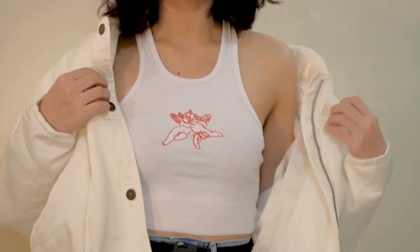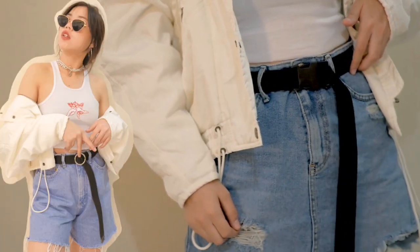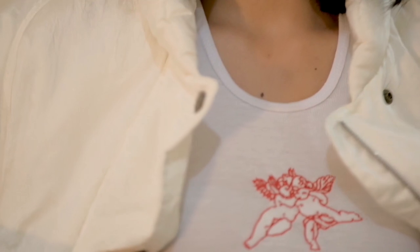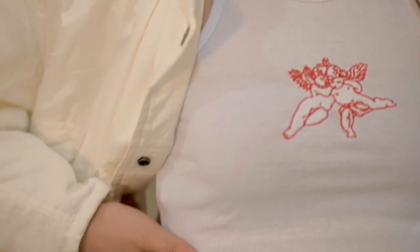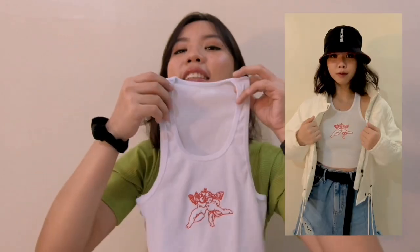I did not expect. I think I bought the size small. That's why maikli siya. And I would wear this with a jacket. This one has this embroidered angel sa harapan. And this is kind of cute.